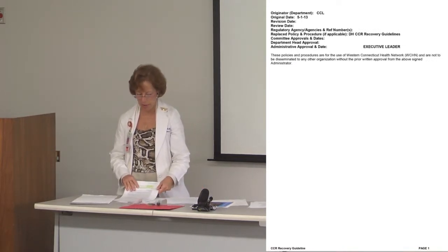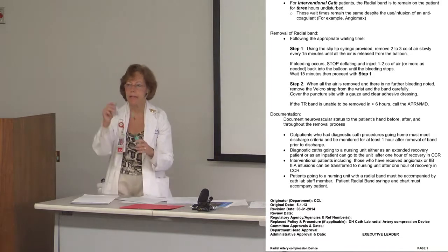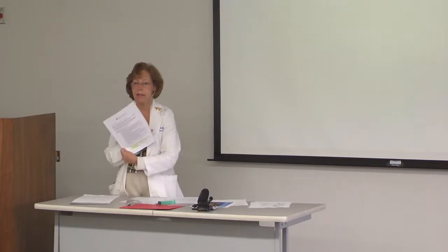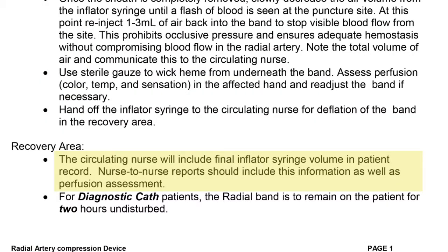So attached to that is the use of the radial artery compression device. We're using the TR band, which looks like this, and I'll go over how to use it. But the policy does go through what we're doing on the nursing unit as far as releasing the band. On that first page, does everyone have the radial artery compression device policy in front of them? It says recovery area down on the bottom of the first page. The circulating nurse will include final inflator syringe volume in the patient record. Nurse-to-nurse reports should include this information as well as perfusion assessment.